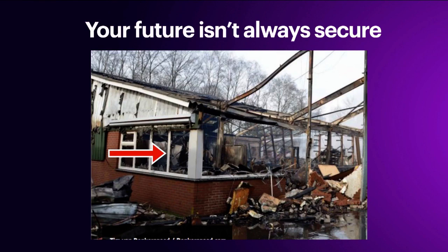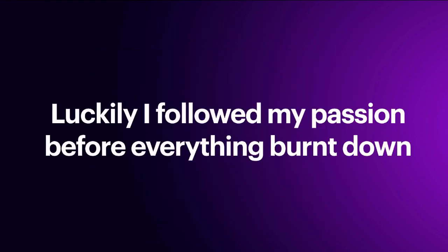Happily, it says here, your future isn't always secure, because this was the same office that I show you here, that I was working at, and it burned down to the ground. Luckily, I was gone at this moment. If I still would have worked here, I wouldn't have had any job. So what happens? Luckily, I followed my passion before everything burned down. That company burned down, but before that, I was going on my own. I started my own business.